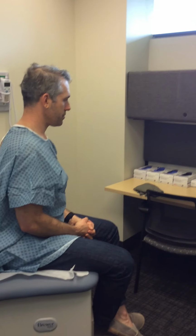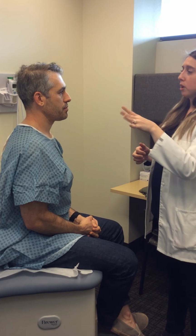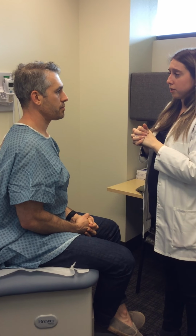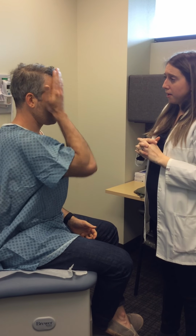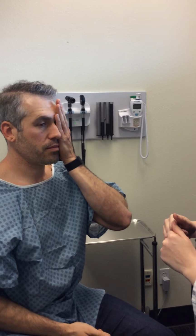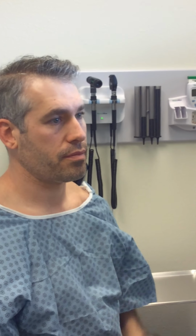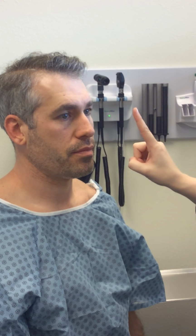The last special test is called the cover-uncover test. This is looking for strabismus that may not be really noted when we're just observing our patient initially. So I want you to cover your right eye for me and look ahead. Okay, then I want you to uncover it. Same thing here. Cover it, we're observing the eye that's uncovered, making sure there's no deviation of the eye, and then uncover. So we're looking for if there is any kind of lag. So say when he uncovered his left eye, if the eye was actually looking laterally, it would then go back into the normal gaze if there was any kind of strabismus. So this is just trying to challenge those eye muscles when we're not having any kind of visual stimulation.